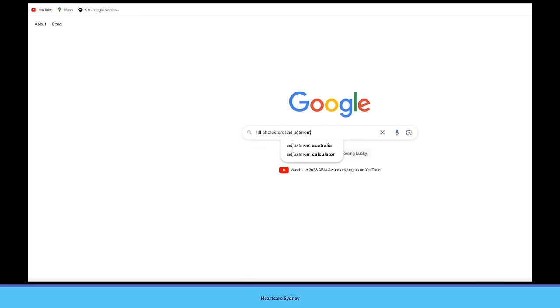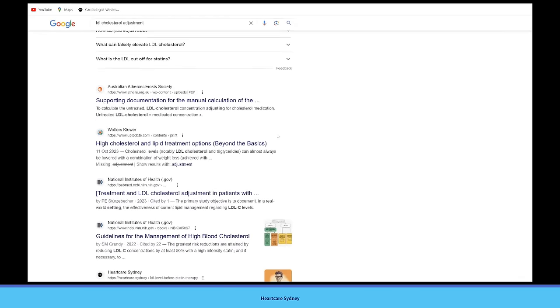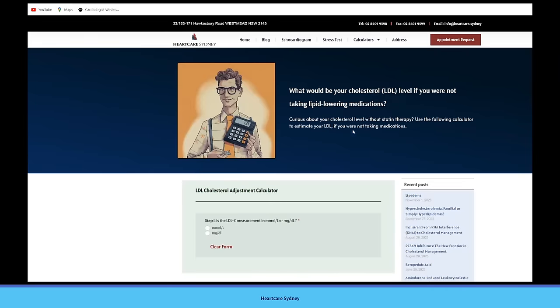There is a calculator to answer that question. Search LDL cholesterol adjustment in Google. If you scroll down, you will see this link that says, "What would be your cholesterol level if?" Click on that and you will be taken to the HeartCare Sydney website, or you can directly go to the HeartCare Sydney website and navigate to calculators and LDL level adjustment.